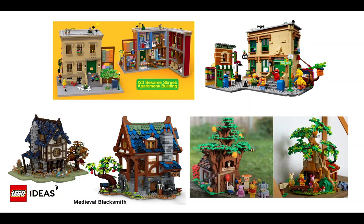Similarly, with the Winnie the Pooh, the original submission was a little bit bigger, the final product is a little bit smaller, but again nothing was lost too much, and it's actually quite a good product if you compare it to the fan design. But the Kevin McAllister house, the Home Alone house as it stands, is quite big, and it will have to be significantly downsized to be in the affordable range for an Ideas product.